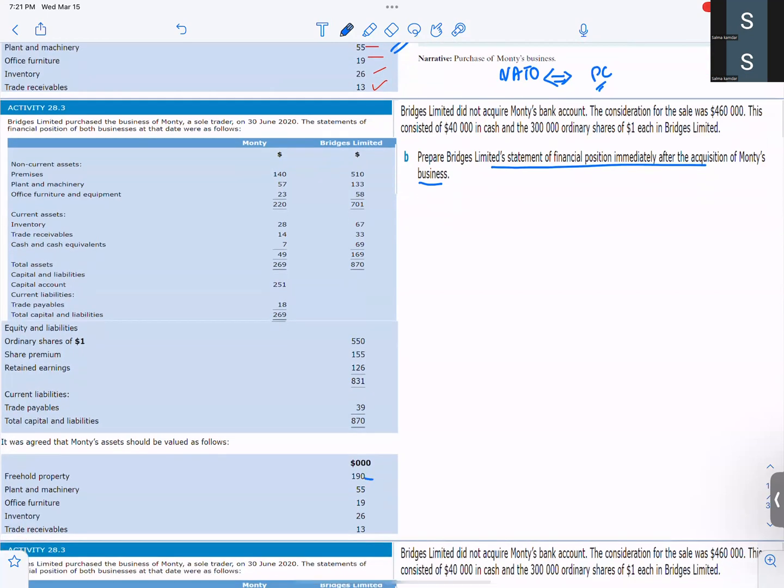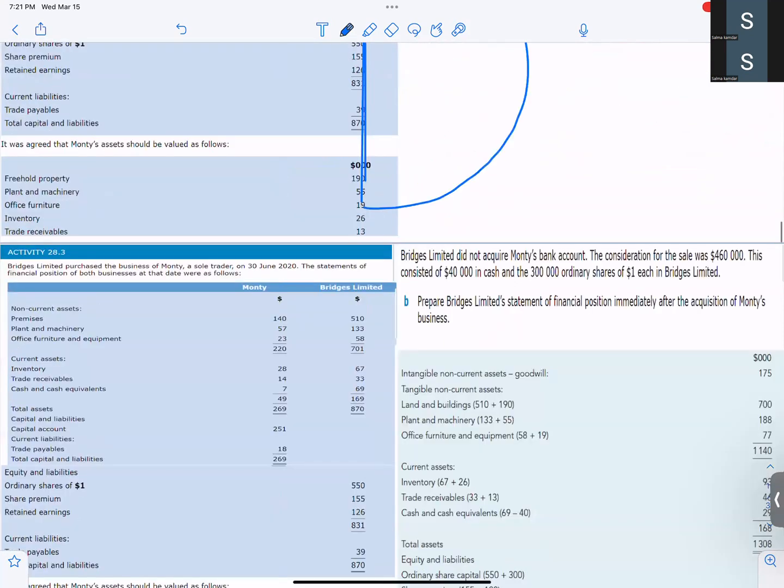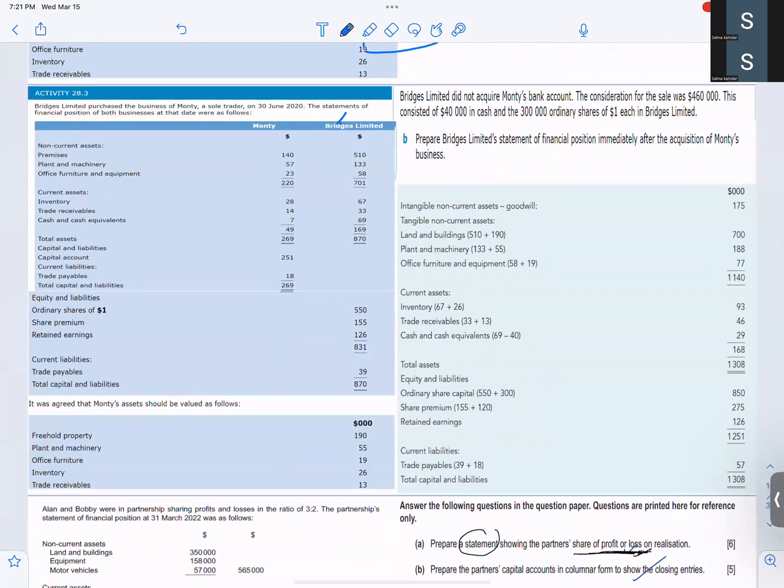You will add this value with this value. You're going to prepare the statement of financial position. Plant and machinery, you will add this to this. Office furniture and equipment, you will add this to this. So you're going to club the assets of Bridge with assets of Monty. So land and building would be 510 plus the agreed value. Plant and machinery 133 plus what I took over at. Furniture 58 plus whatever I took over at. So this becomes my non-current assets. Current assets, whatever value plus the taken over value.